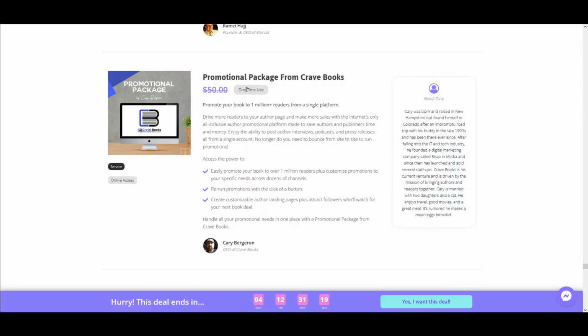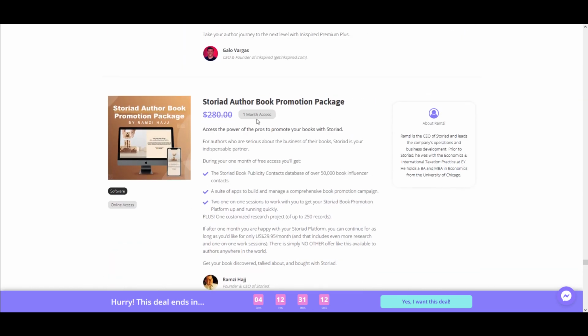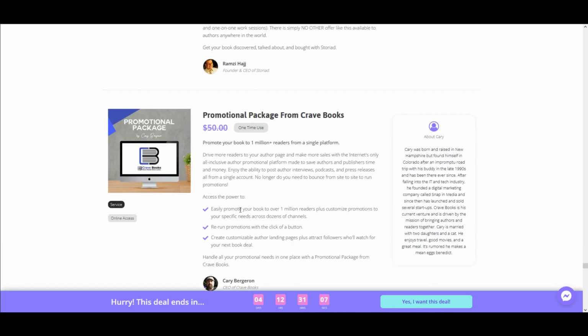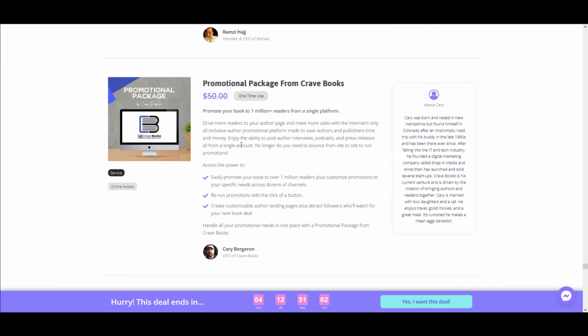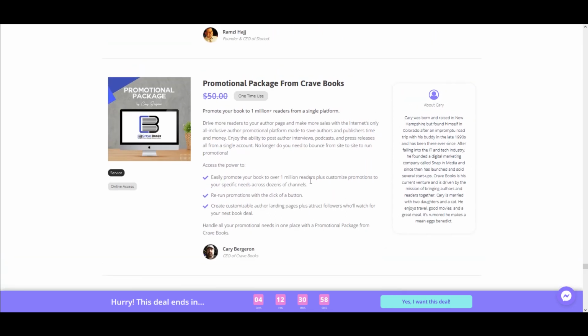The difference here, you have to pay attention. I think you can use this anytime, but you only get it once. Whereas with most of these you have limited access to when you can do it, you have limited access to how many times. In which case it's one time, but it's worth $50. So it's a good way to sample whether or not it's something that's going to work for you. But again, promote your book to 1 million readers, rerun promotions with a click of a button. Although, do you have to pay extra for that? I don't know. Create customizable author landing pages and attract followers for your next book deal.